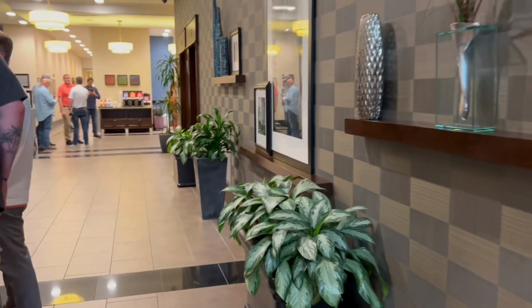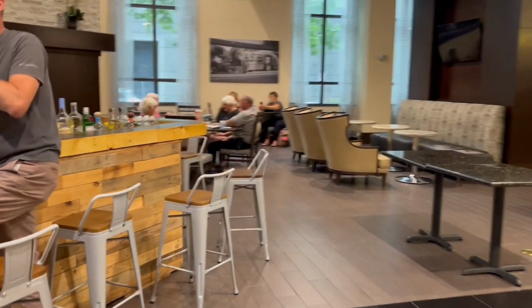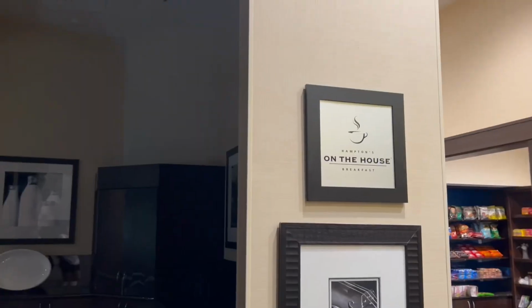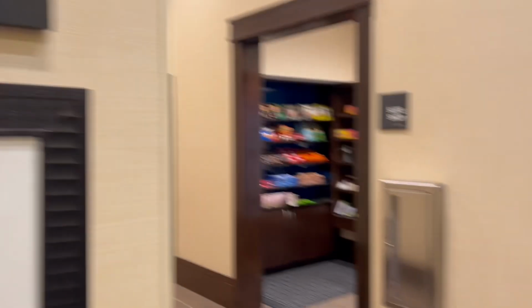They do have a lobby bar, so we might come back down and get a drink here shortly. Looks like there's a lot of people socializing. Some board games over there. Here is where breakfast will be in the morning. This will all be set up like a buffet. And we'll have breakfast until 10 a.m.